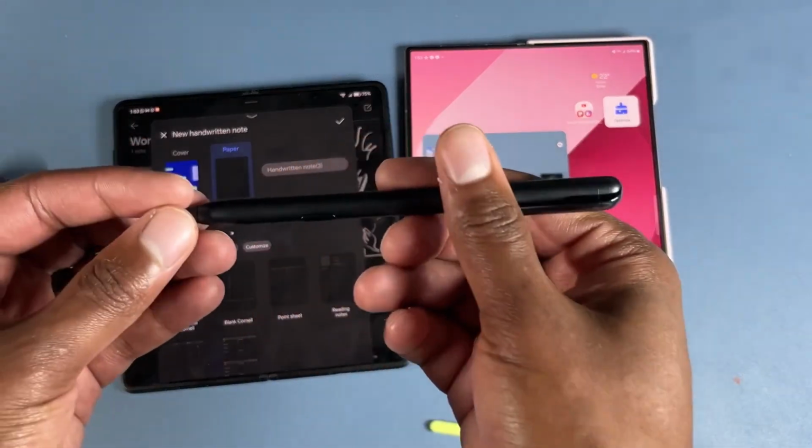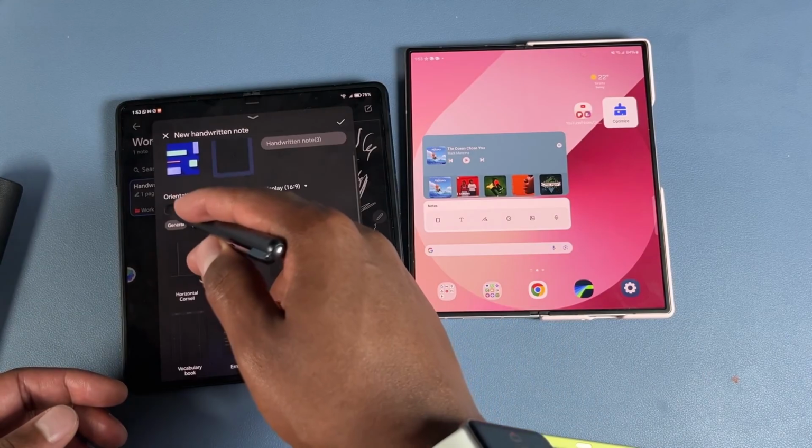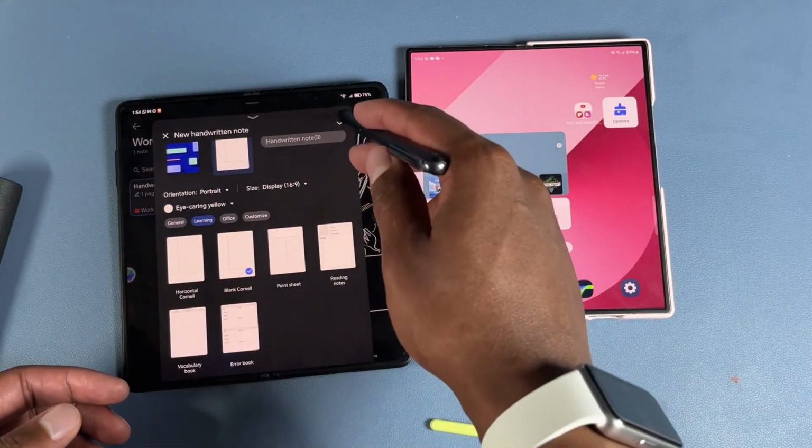So what makes this pen good is actually the Notes app, because the Notes app is really good and there's a lot of options you got. And then even the colors and stuff is different too. Like you got white, you got eye care and yellow. So yeah, let me just create a note and show you.